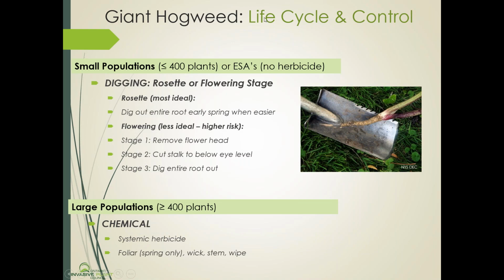So if there's just a small population of less than 400 plants, or you're in an environmentally significant area where you can't use herbicides, digging is the best method. The rosette phase in the spring is the best, and the idea is to dig out the entire root. The best time is when the soil is wet and moist, and just get in there with a spade and dig out the entire root. It can be a very thick root later on in the year.